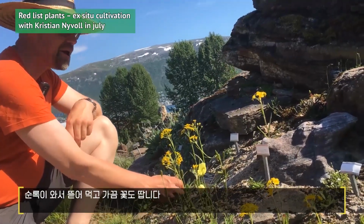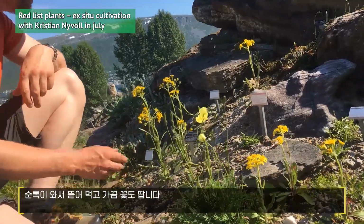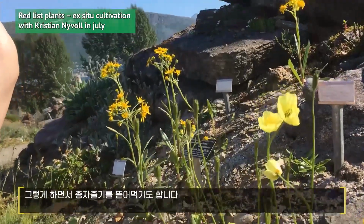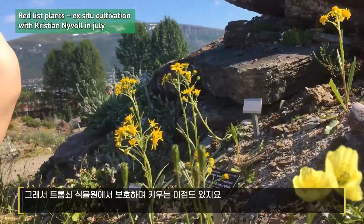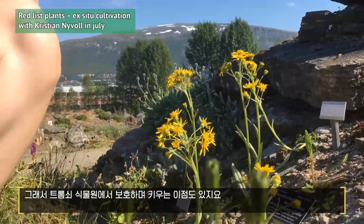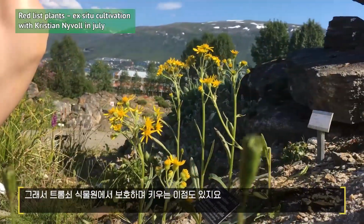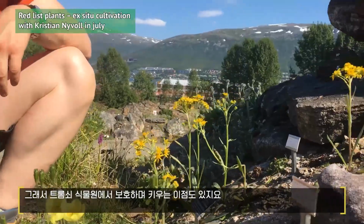It's been grazed by reindeer. They sometimes take off the flowers, they are grazing off the seed stems. So then it's better to also have it for security growing in Tromsø Arctic-alpine Botanic Garden.